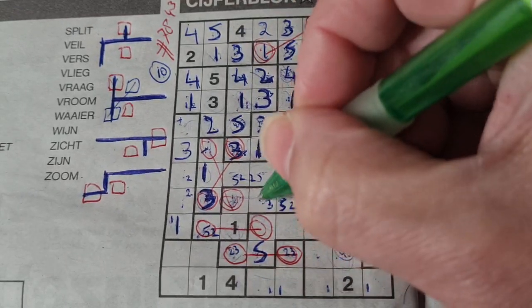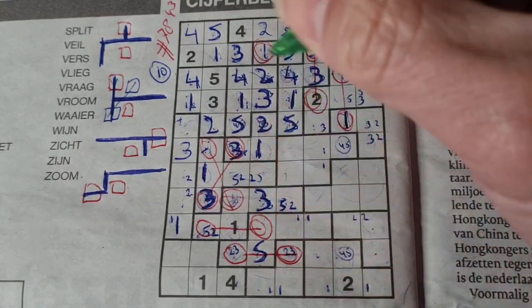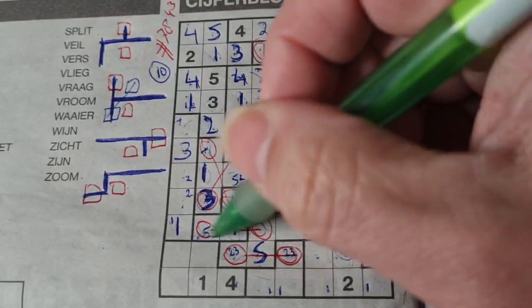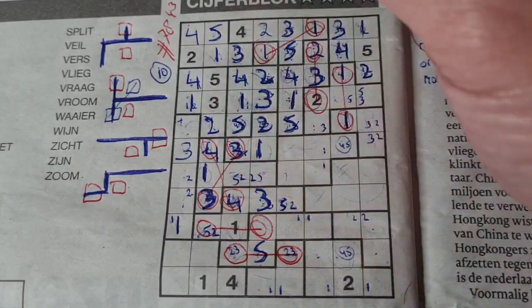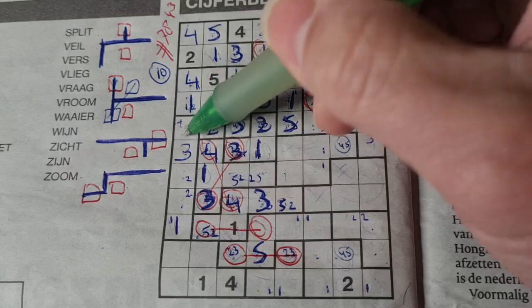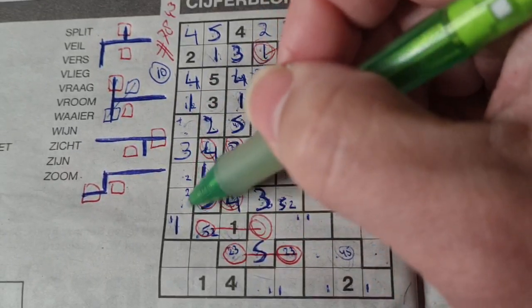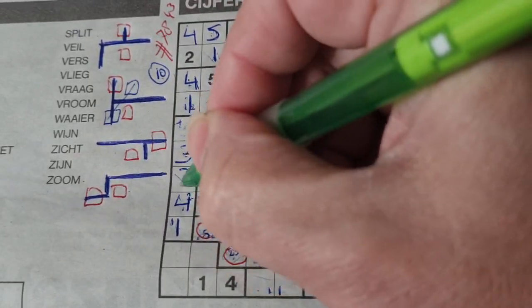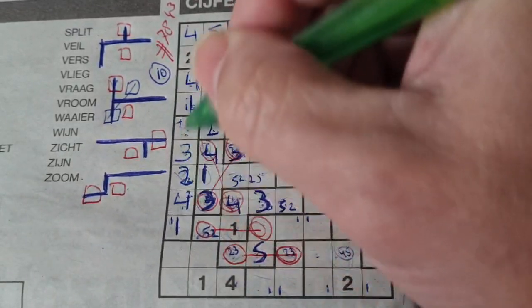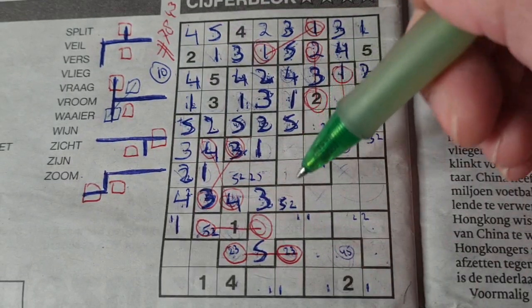So I've eliminated here the 3. So the 3 goes there. So one digit left in this area for number 4 is connected with that box. Should be also 4. This box can be 4. So the 4 goes together with the 2 as a pair. 2 to 4, 2 to 4. We have a 4 there, no 4 there. 4 should be here and a 2 goes there. So 1 digit left in this area for number 5. Alright.